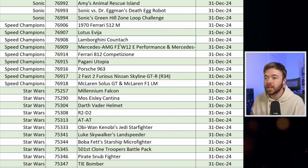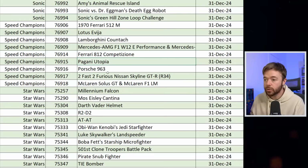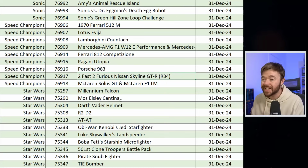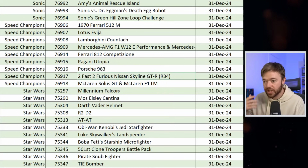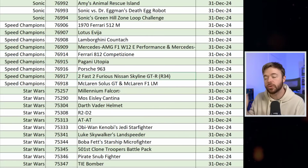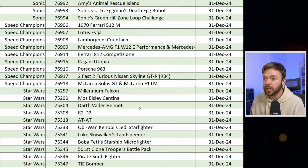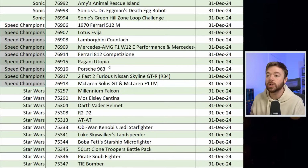We have the Lamborghini, we have the Mercedes double pack, we have the Ferrari 812, the Pagani Utopia, we have the Porsche 963, we have the Too Fast, Too Furious Nissan Skyline. So that, of course, is the second one of the Fast and Furious branded Speed Champions cars to retire. If you want to watch a previous one, you could look at the Dom's Charger that just retired at the end of 2023. And then we have the McLaren double pack as well. So a handful of Speed Champions sets retiring this year. Will be interesting to watch what is going to happen with some of these sets.